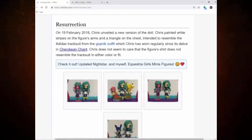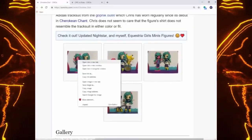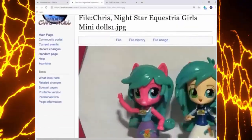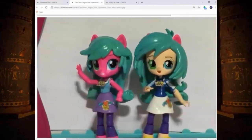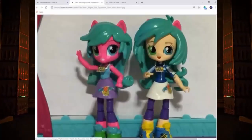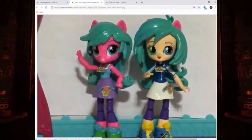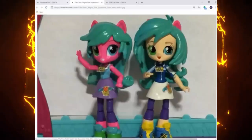Check it out. Updated Nightstar and myself Equestria Girl minifigures, and I guess we're gonna zoom in on these. Let's take a look at them. Oh God, the pink one. The pink one looks like it's covered in rashes because the paint is so inconsistent, and that one looks like its face is melting this time around. Oh God, this one looks worse than the original figure. It literally looks worse than the original one.